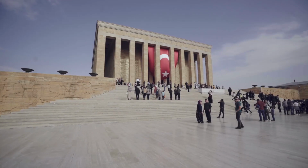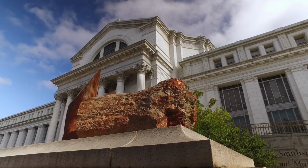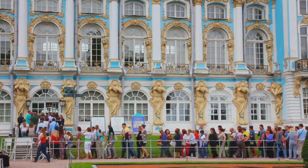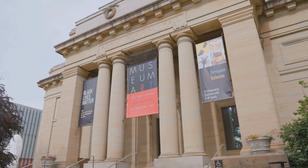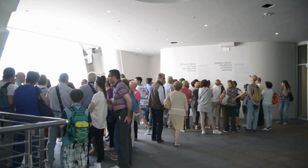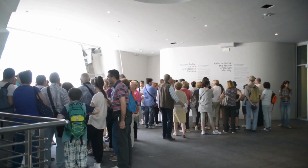This next one is tough to talk about, guys. The United States Holocaust Memorial Museum. It's a heavy experience, but an important one. It tells the story of the Holocaust, from the rise of Nazi Germany to the liberation of the camps. It's brutal, it's heartbreaking, but it's something we can never forget.